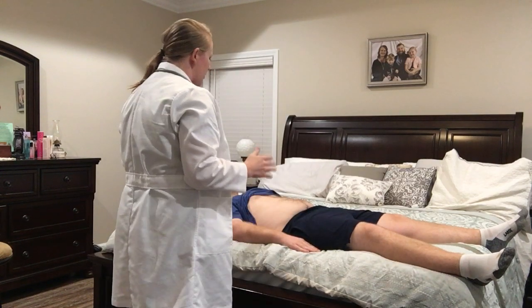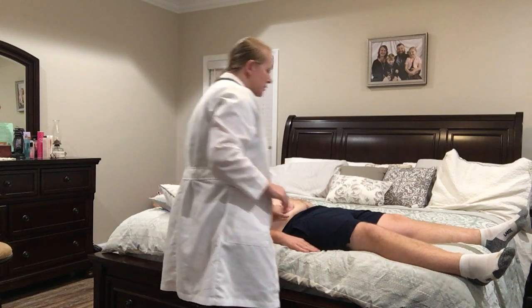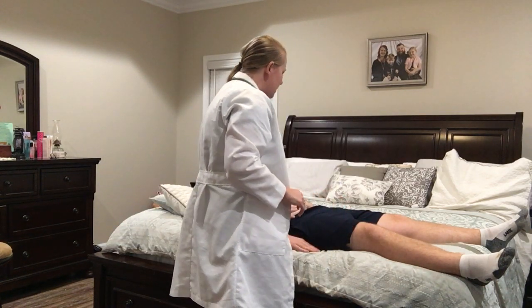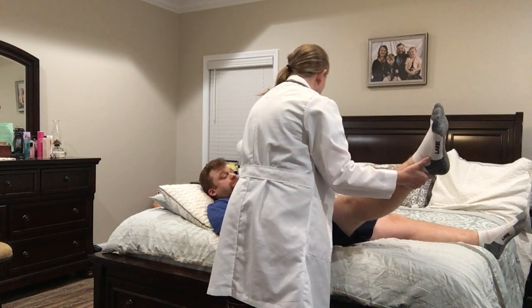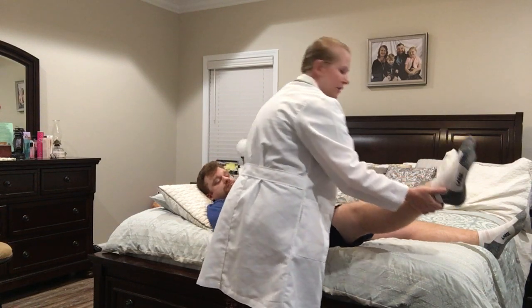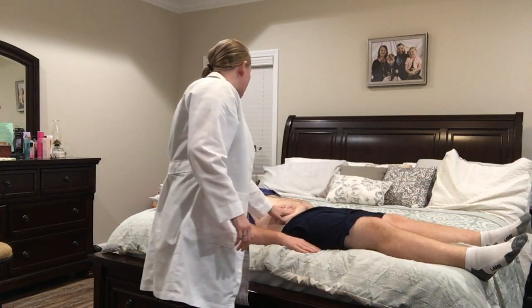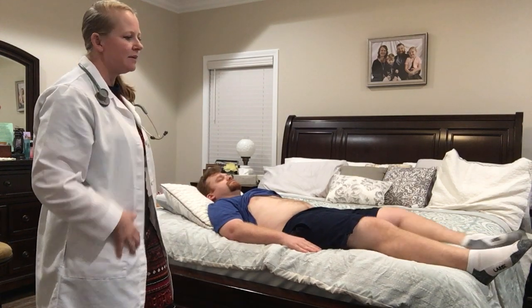We're going to do the psoas sign and the obturator sign. Psoas would be positive with somebody with acute appendicitis, same as obturator. We're going to lift up. He should have pain while placing resistance to the leg here. Okay. Do you have pain in the right lower quadrant? No. Obturator, get him to roll over to the left side.